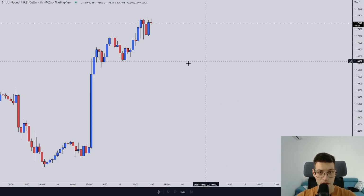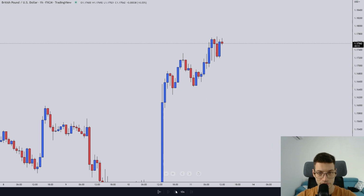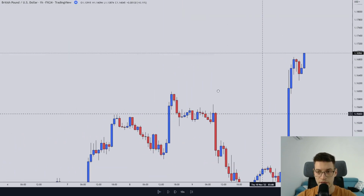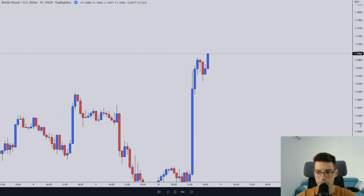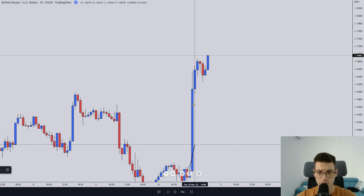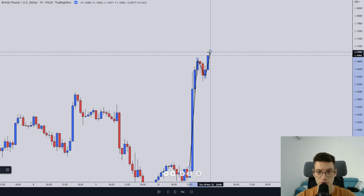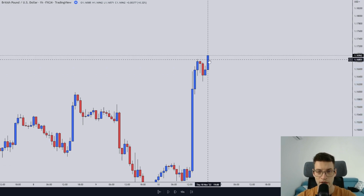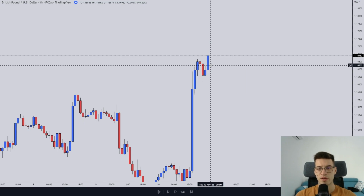The pound and the US dollar, I did have an order on right here. I was really liking this price action. Price action was not showing me anything, but this one, large move, small pullback. For me, no momentum shift in the pullback. We continue, clean close, good break, no engulfing retrace. This would have been my entry area. So this is just textbook. This is exactly what I want to see on the pound.